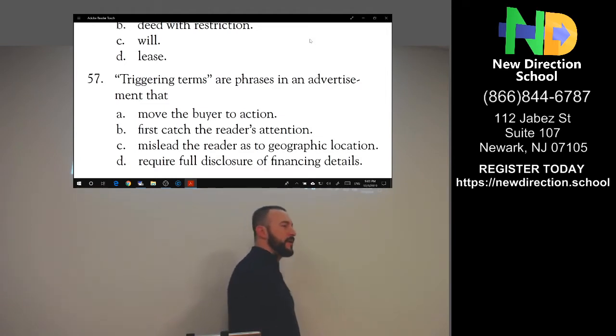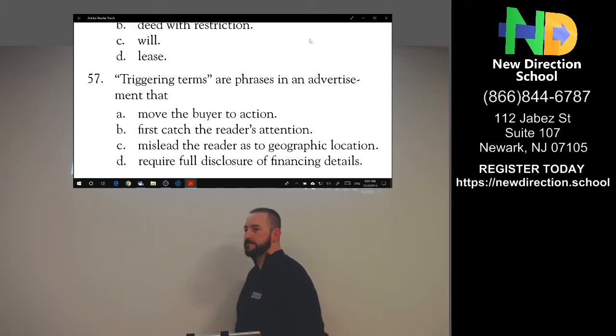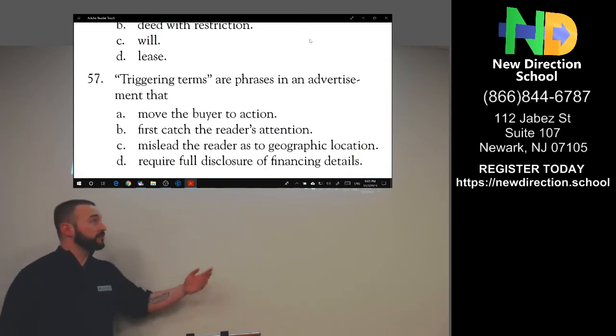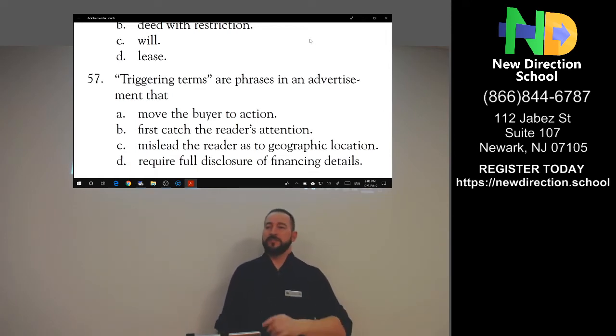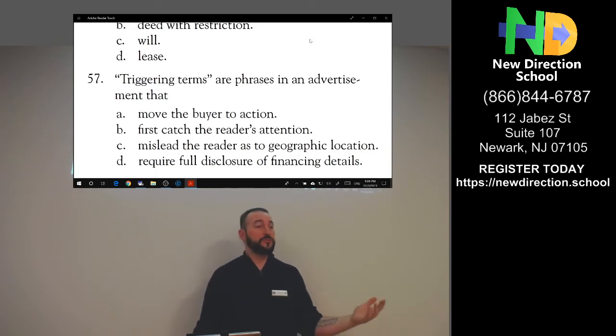Triggering terms, like pay only $1,500 a month for this house. Do we all qualify the same way? No. Do we have the same job? No. So it requires full disclosure of all the financing details. For instance, to a qualified buyer. What about approved based on this score, this income, so on. Full disclosure. Okay?